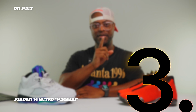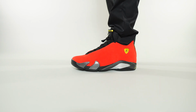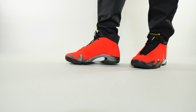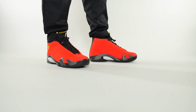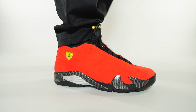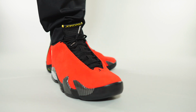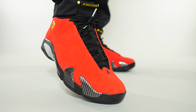There's nothing better than looking at it on foot. So looking at it on foot, we're going to start off with the Ferrari 14s. Now the red in this, I tried to keep the color as close as possible without any edits, barely, in here so you guys can see it, other than just the exposure. The red on this shoe looks great. The foam factor of this shoe feels great too.